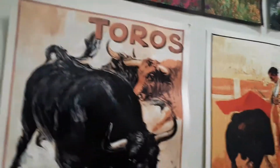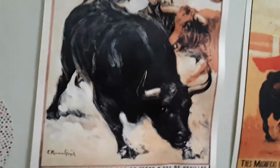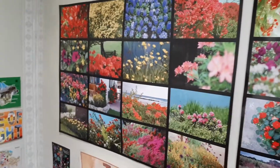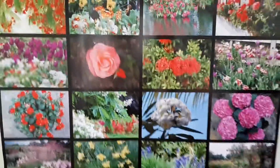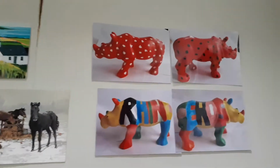I just occasionally see things that I like and put them up. That's the big bullfighting posters we bought years ago. I think if I show the house, I will have to take those down because it's not a politically correct topic. Those are the posters I did of all of my own flower photography that were up for a while near my desk at work. Photos of the rhinos I painted.